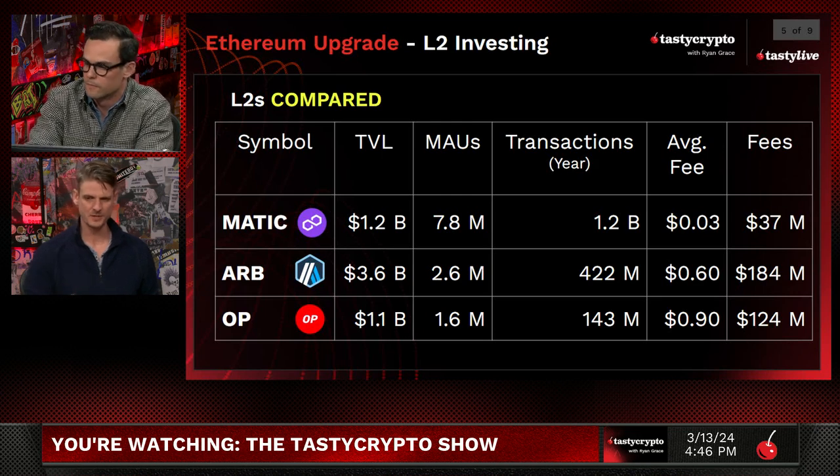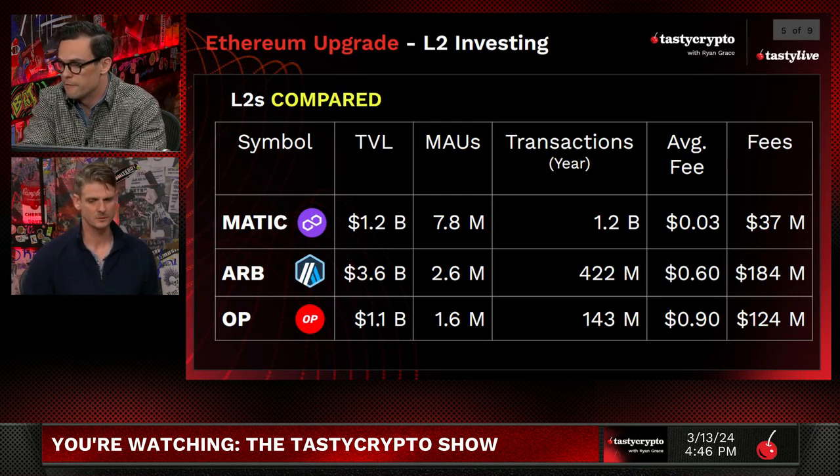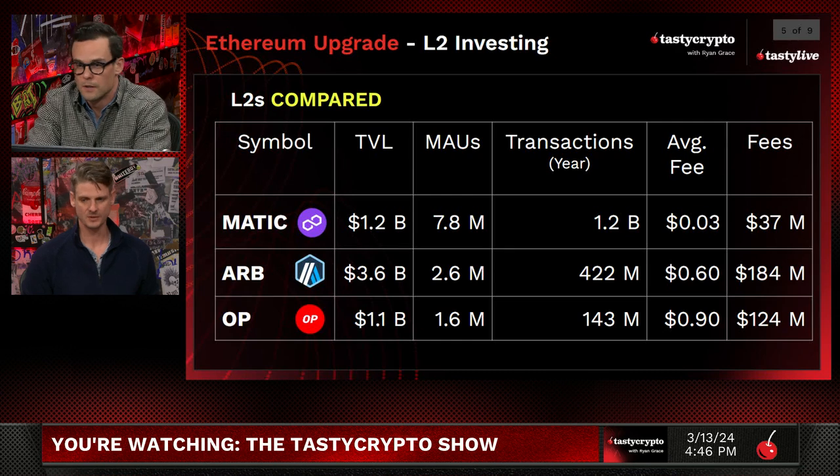Tell me again the duration for these fees. So the fees that we're looking at, this is the annualized. This is annual, okay. Annualized fees today.